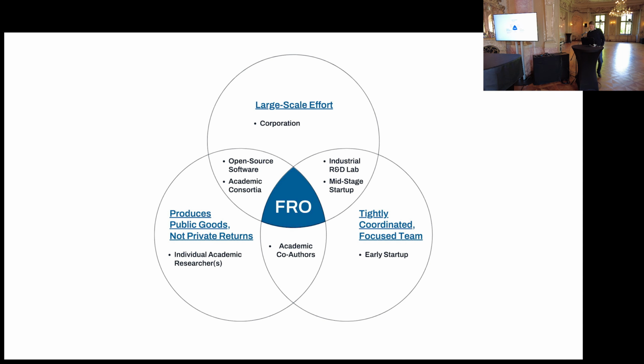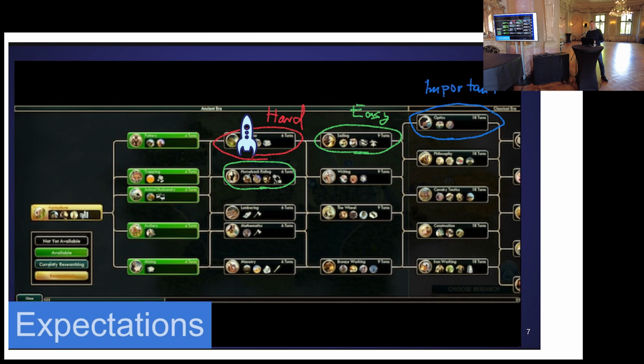So anyway, what you see here is a Venn diagram that we like to use to define what an FRO is. In short, it's a non-profit R&D project that is tightly scoped, has a 5-year timeline, although there can be exceptions around the edges, and has a clearly defined goal to deliver a public good for a field of science or technology.